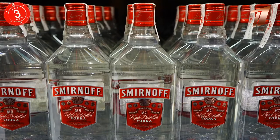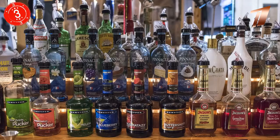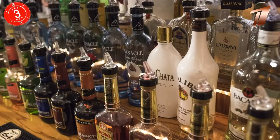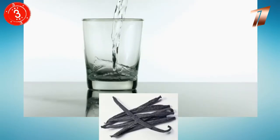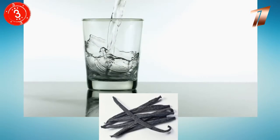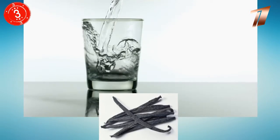3. Playing with vodka. Vodka is a simple but wonderful spirit, and one that you can do so much with. Don't be tempted into paying over the odds for vodka mixes and shots. Just grab the real deal and have some fun in the kitchen. Pour some vodka in a jar, throw in some cut and opened vanilla pods, and in a few weeks, you'll have more vanilla extract than you know what to do with.